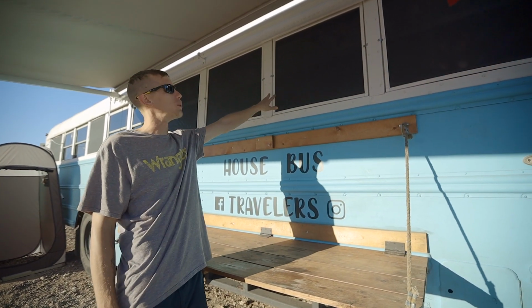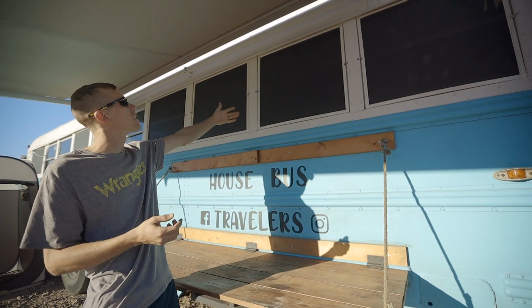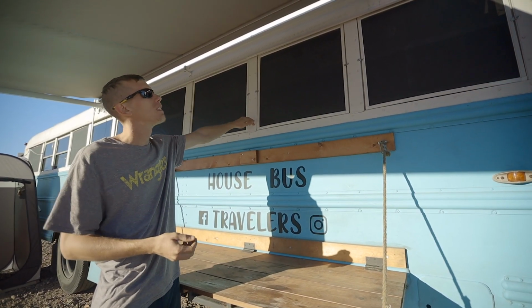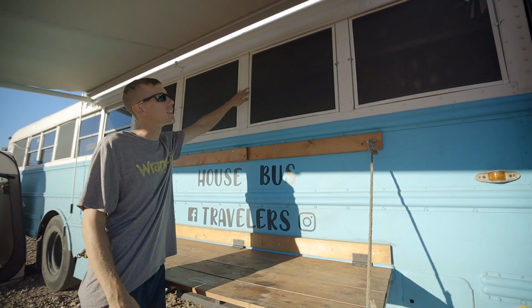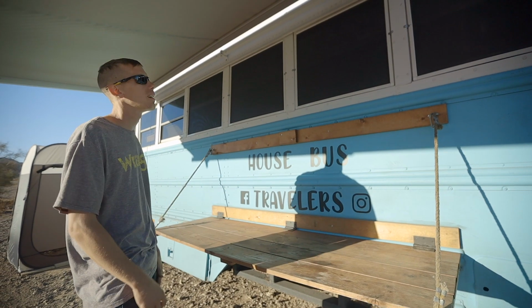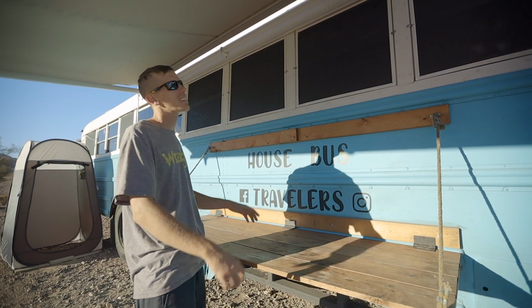We were sick of just having the windows down and bugs getting in. So we decided to build some screens. We bought some kits and did it ourselves. Just measured to the right length. Got some mirror clips to hold them in. We have had one fall off. I have no idea where it is, but yeah, that's the screen.